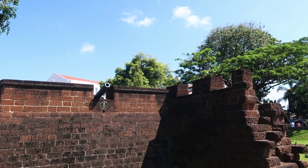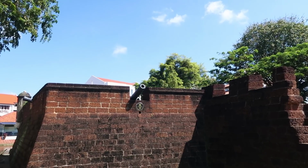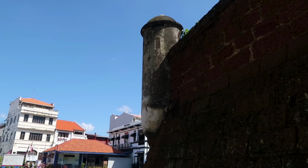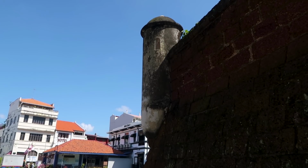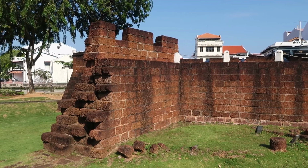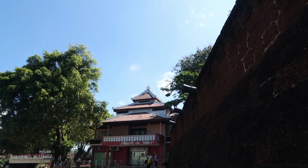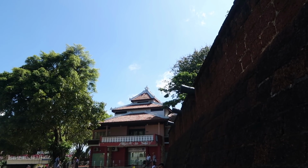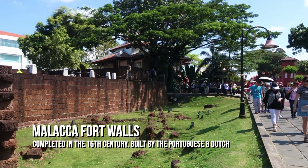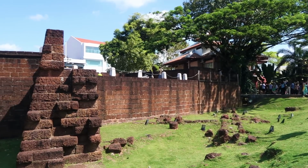So this here are the old city walls. You can see the cannons there protecting the city from invasion. And as you can imagine, during the colonial era, where the Dutch, Portuguese and British took charge of the city, these forts and walls have changed considerably with new extensions. As you can see, it's a very popular tourist attraction. Lots of Chinese and Japanese tourists wandering around.